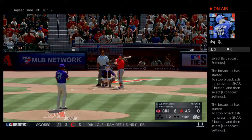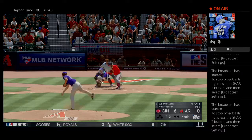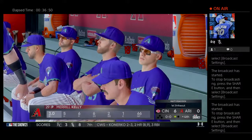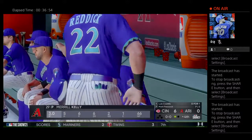6 runs, 5 hits, and no errors in the game for Cincinnati thus far. And a good bite to that slider as he swings through it for the first out of the inning. There's a look at the final line for the Arizona starter. Not what he had in mind before the day started.